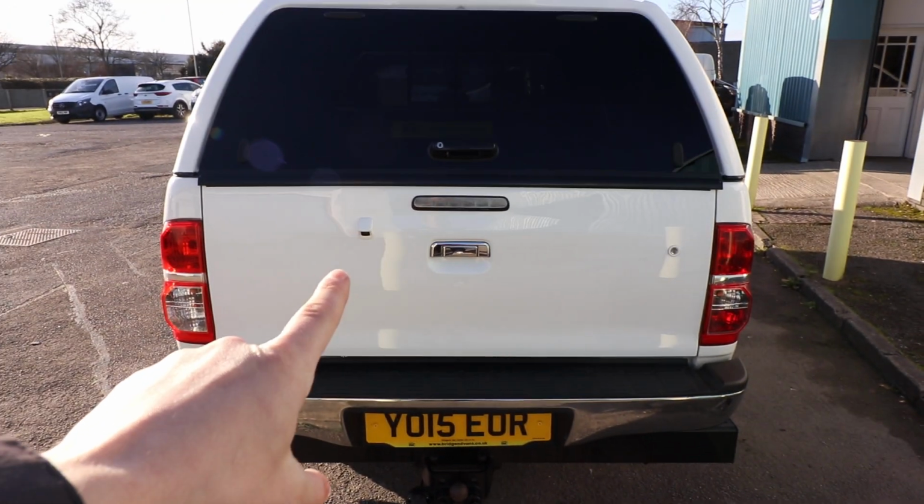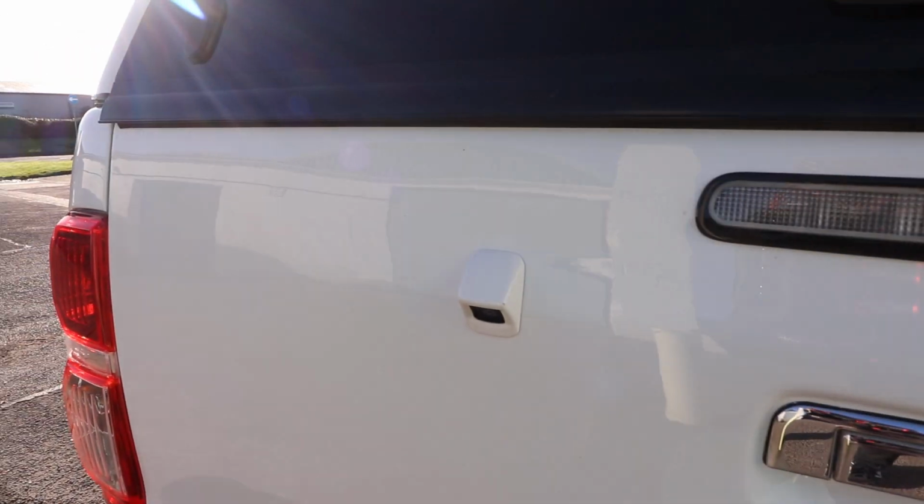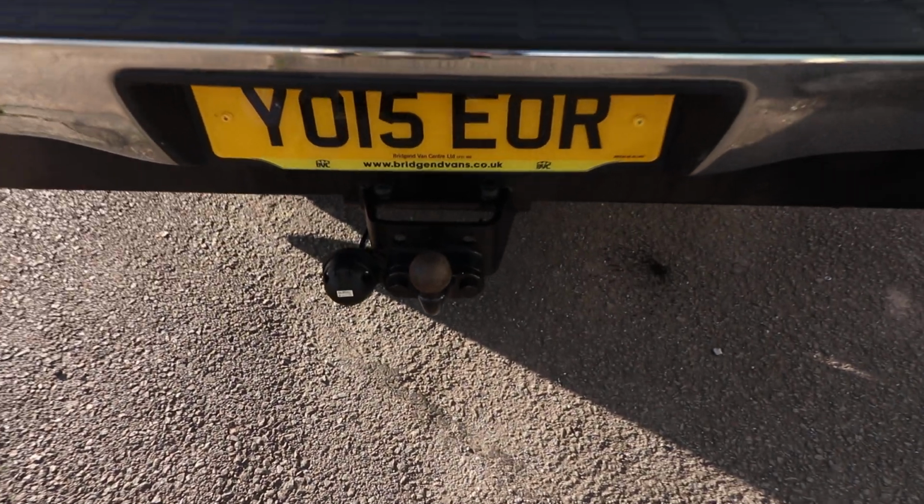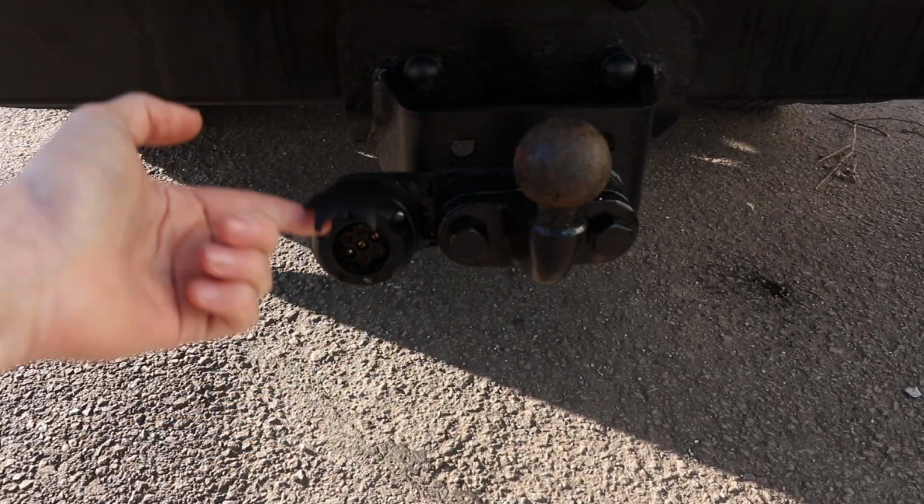If we drop that down, you can see we've got the nice chrome bumper. You've got a little reversing camera just there. We'll have a look at that in a second when we go into the cab. We've also got the ball and pin tow bar there with the 7-pin electrics.